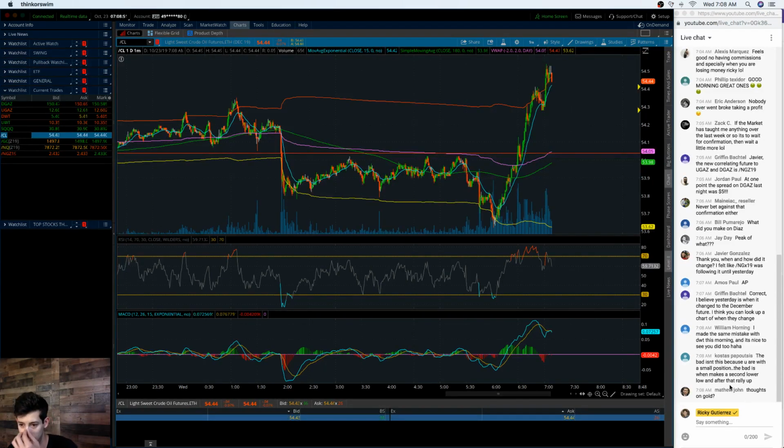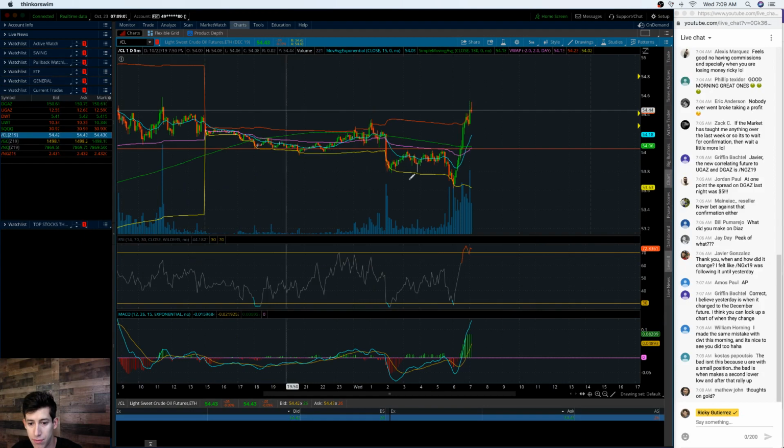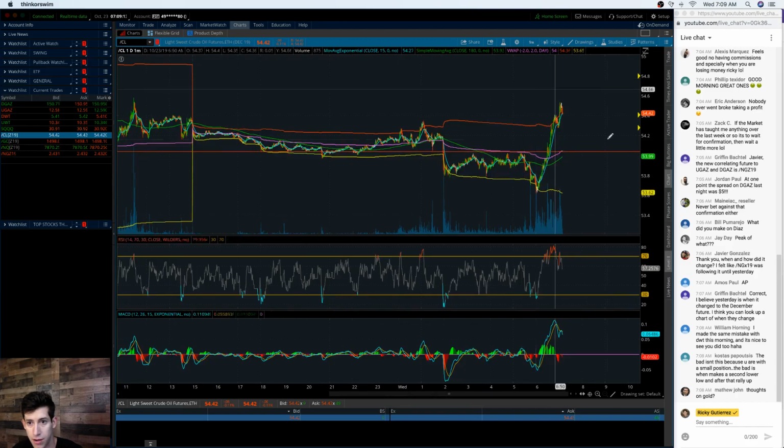Oh yeah. Yeah, I can definitely see why that could be a bad situation. Here it goes. Back to the EMA line. One day, 5 minute chart. Still showing signs of a resistance. Still showing signs of an uptrend, so not really pulling back much yet.